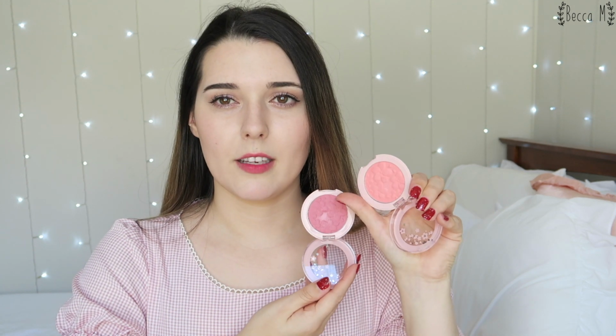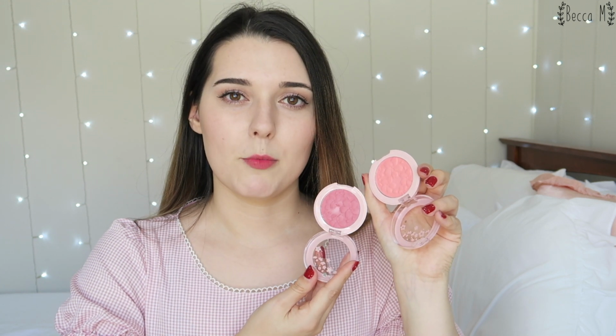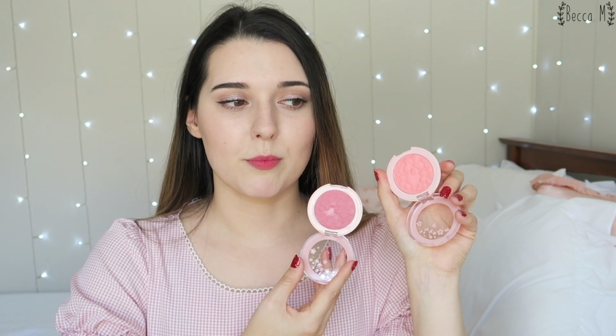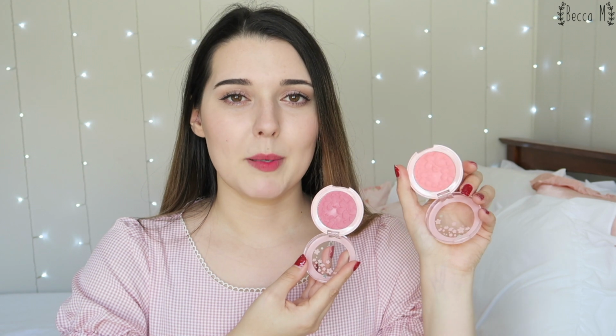I also really like that they included two with a much deeper tone so that it's going to suit a lot more princesses with deeper skin tones. Even though this darker one is, in comparison to my skin, very dark, I can still wear it really easily because it is a sheerer application. So if you want it to be more pigmented, you just have to load your brush up a little bit more, which I prefer rather than having to sheer the product out.